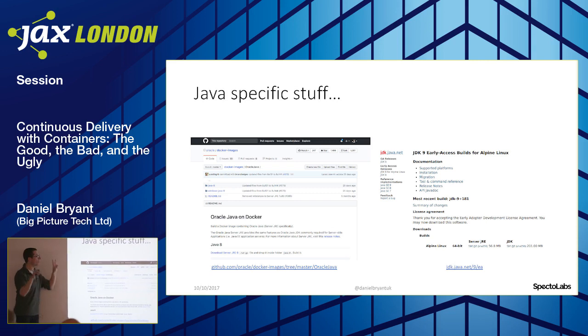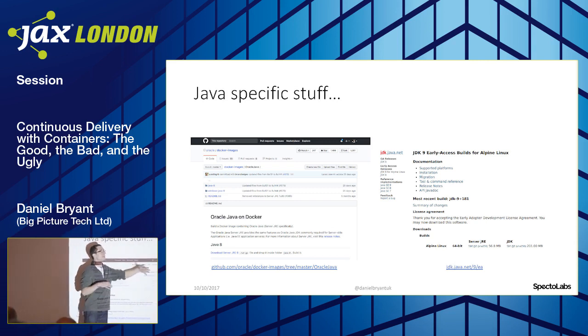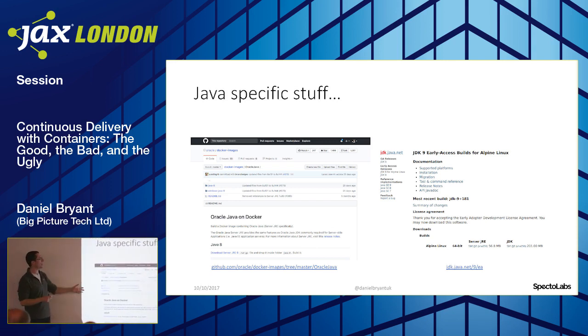So it is officially early access, so I don't think it's guaranteed for production, and I haven't used it in production yet, but I think it's an interesting way. I often try to modify Alpine builds to get the OpenJDK to work, and you can certainly do that. I've put some stuff in my GitHub on how to do that, but this is even better. JDK 9, new ways to run Java in a lightweight container.